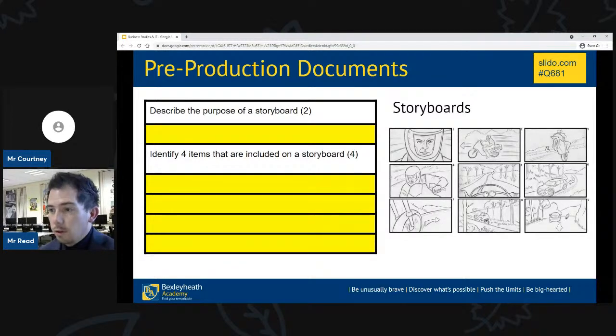We would look at the purpose of a storyboard. Why is a storyboard created in the first place? Who does it help? So for example, does it help the camera people? Why does it help our camera people? How does it show them what needs to be filmed or produced in a specific order or a specific way? And we would look at items that are included on a storyboard, because then that way you go ahead and design your own storyboards and ensure that it has all the content it needs and it is fit for purpose for the product that you will make.